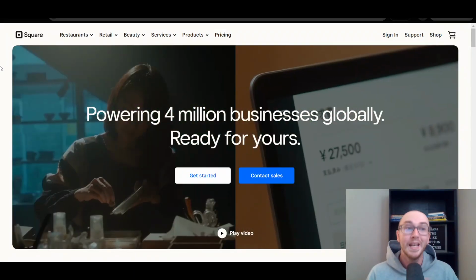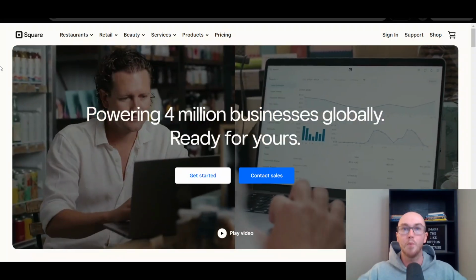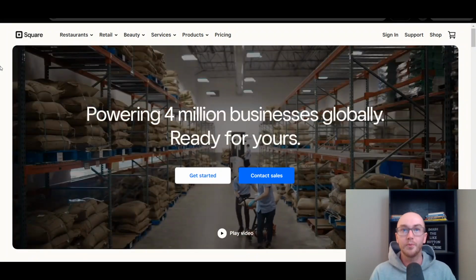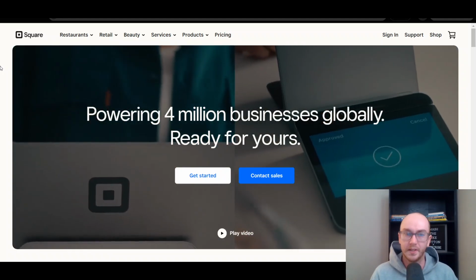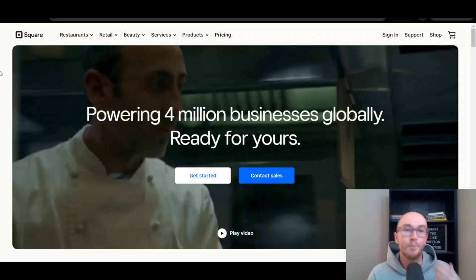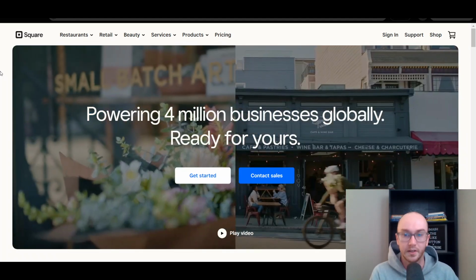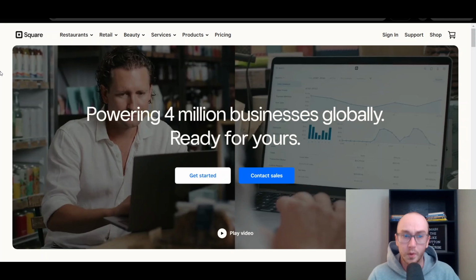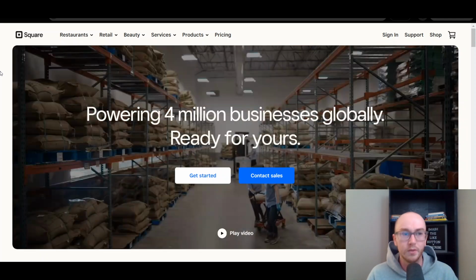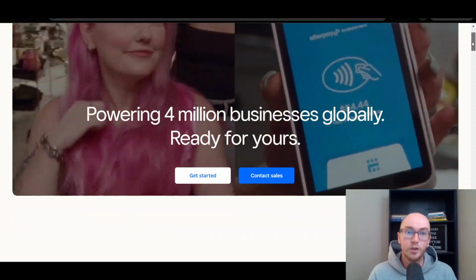Now, Square is a payment processing platform as well as a small business tool that's really built for a wide variety of different types of businesses, whether you're in the restaurant, beauty industry, services, retail. They have point of sale systems. That's their main key seller there, is the point of sale systems. They also allow you to send out invoices as well to get paid. So really they do cater to a wide variety of different types of businesses and allow you to process payments.